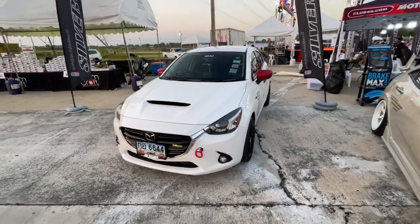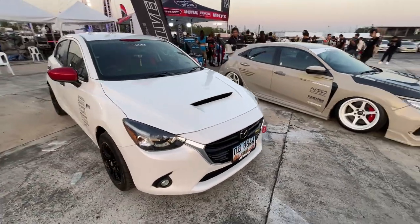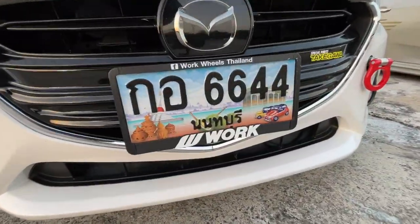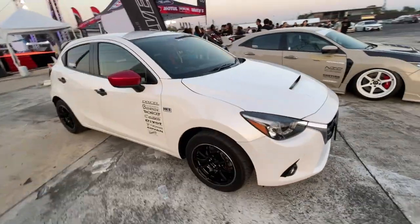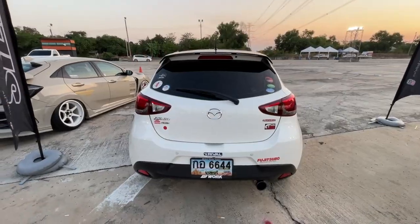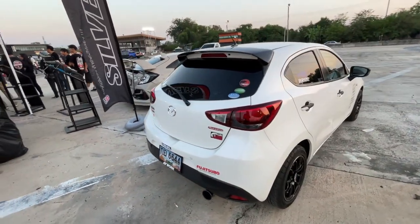Oh, this little Mazda Demio or Mazda 2 is pretty cool. It's got an interesting license plate. I don't think I've seen one of these before. It's got some nice wheels on it. Says Demio all-wheel drive. Do they make these in all-wheel drive now? Or did someone just slap a badge on it?